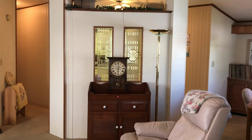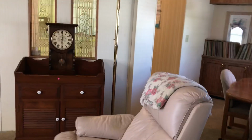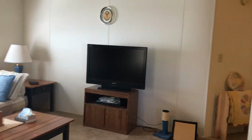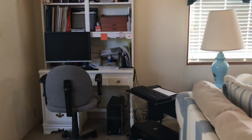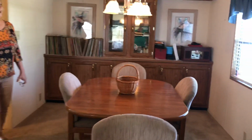There is a wall that separates the kitchen, can easily be taken down. There's no bearing walls. Dining room has lots of built-ins. All the walls you see here are original. They can be painted any color you like.